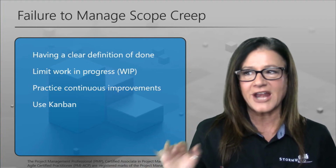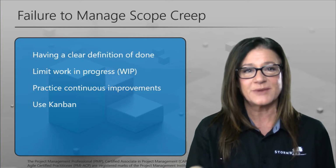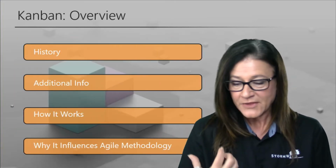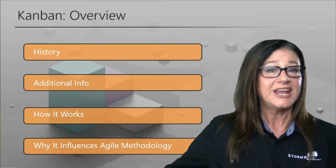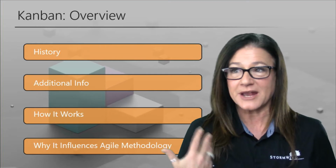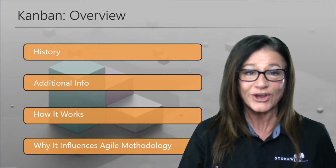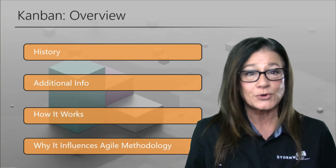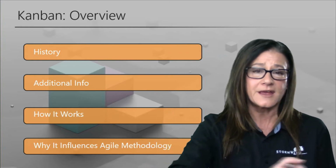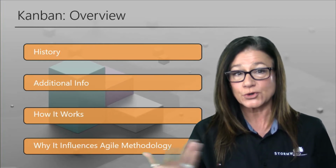I gotta tell you, Kanban absolutely changed the way that I looked at scheduling, because Gantt charts stress me out. But Kanban is absolutely one of these things where not only did it start in the 40s, but it's now being pulled into it. And a lot of people are like, oh, that's a new concept. It's not. It actually started at Toyota after World War II.